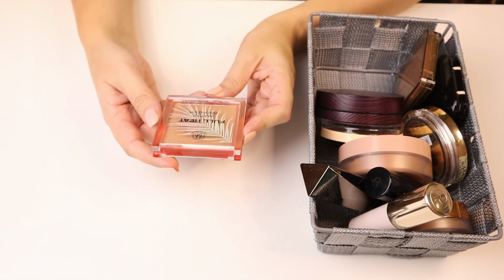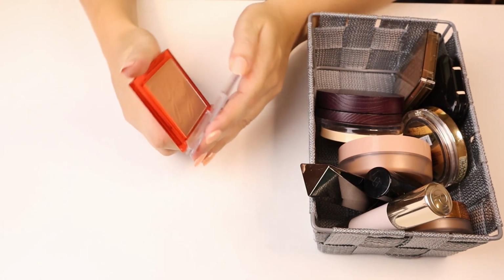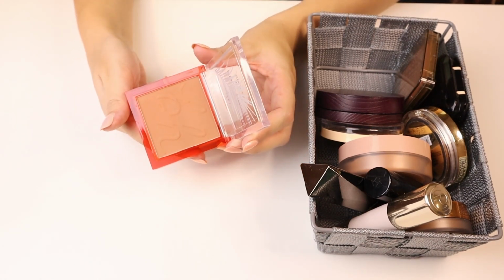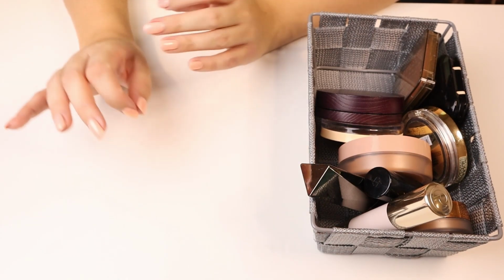Then we have the Full Heat Matte Bronzer by BH Cosmetics. This was from their summer collection. This one is too warm and too deep for me, so I am gonna be decluttering this one. I'm probably gonna keep it around.